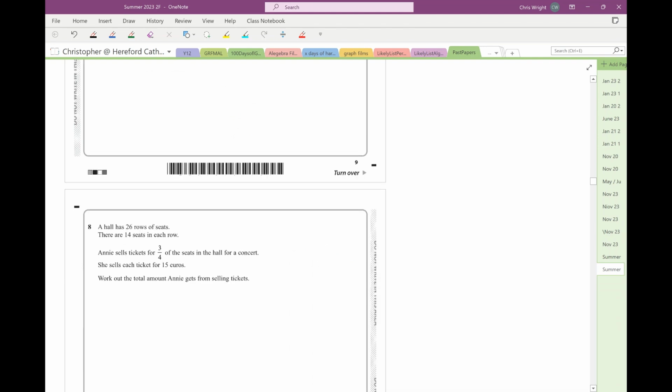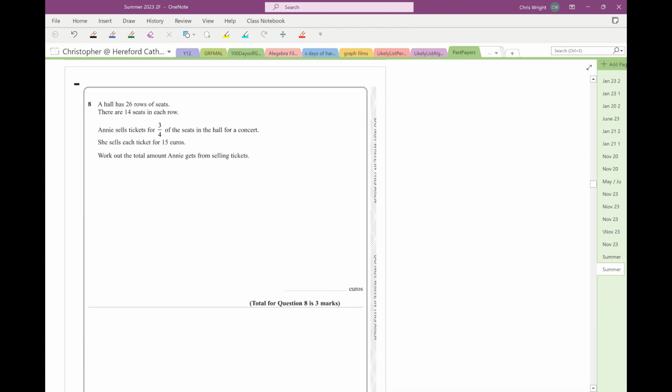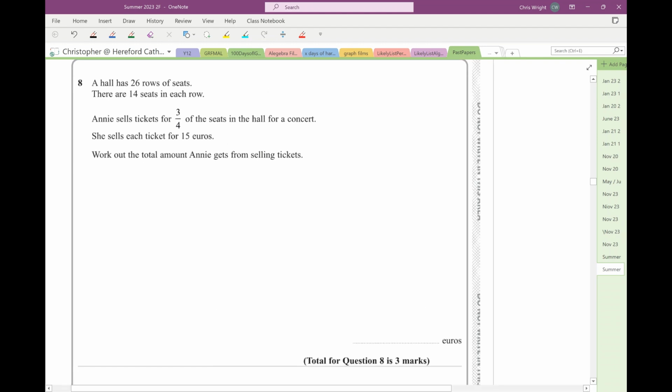Question 8. A hall has 26 rows of seats. Okay, 26 rows. There are 14 seats in each row. Should we work out how many seats there are altogether? I don't know if it's going to be useful or not, but let's do that. 26 times 14 equals 364 seats. Okay, that's how many people can sit in the hall.